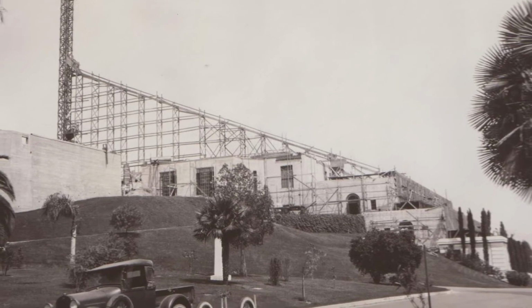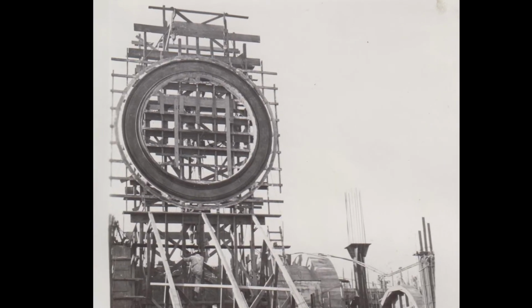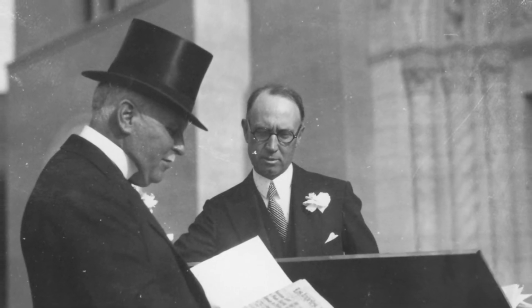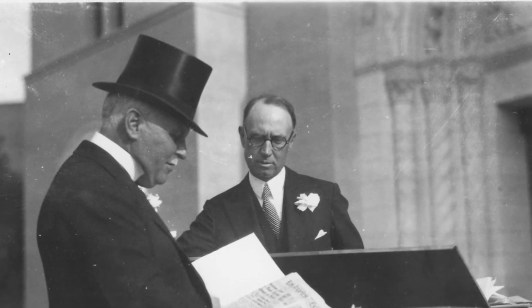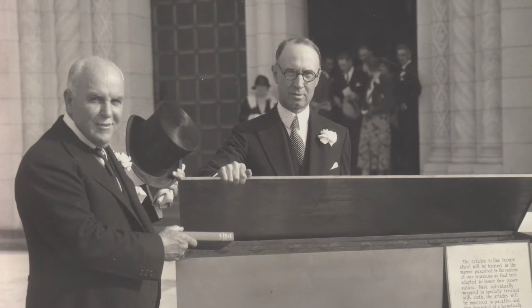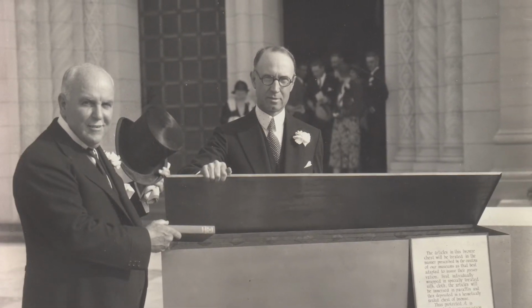Construction was carried out from 1929 through 1930. It was inaugurated in 1931 by Dr. Eaton and the Governor of California, James Rolfe, who's seen here wearing a top hat. As part of the inauguration, they added a time capsule containing historical documents. Their instructions state that it should be opened in the year 3000.